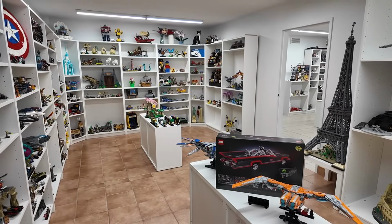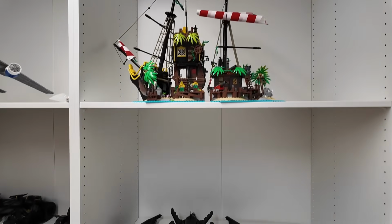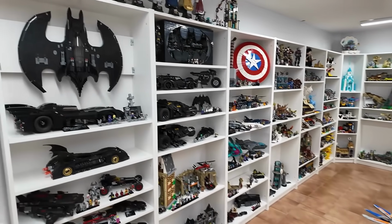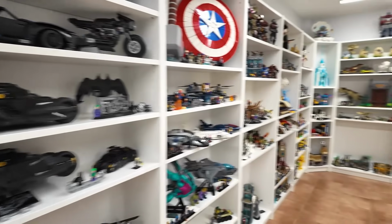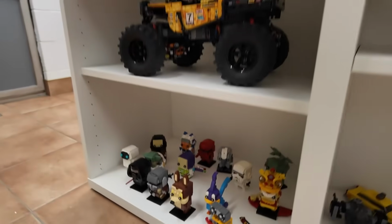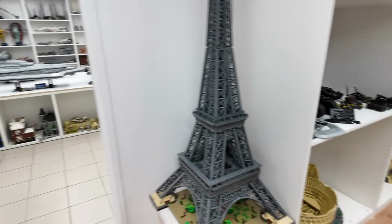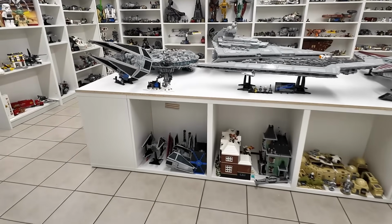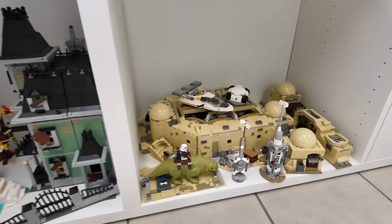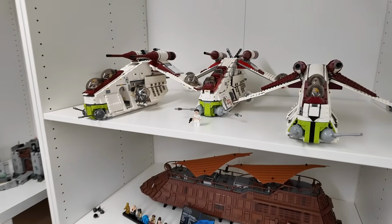Hey, isn't this where we started this video? I think so. Now look, we've got Pirates of Barracuda Bay up here, the Batwing, a couple tumblers, and hey, another Batwing, another couple tumblers. Sure, that makes sense. Down here, you've got a bunch of brickheads and just random vehicles and whatnot. In here, there's some TIE fighters below the probe droid. Also the McAllister's house and the Monster Fighters haunted house, along with the Mos Eisley Cantina. Up here, 3 gunships that I actually don't have in my collection.